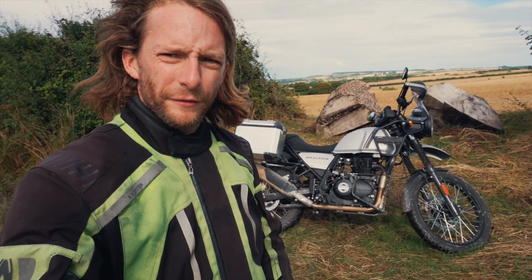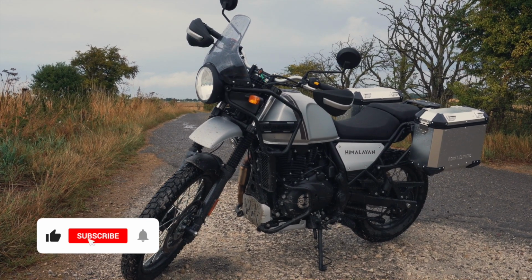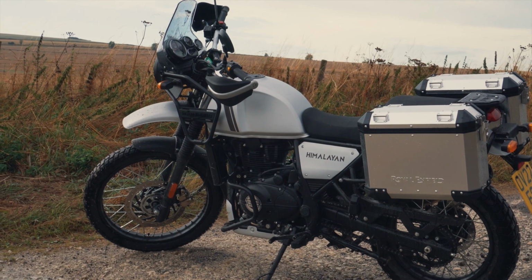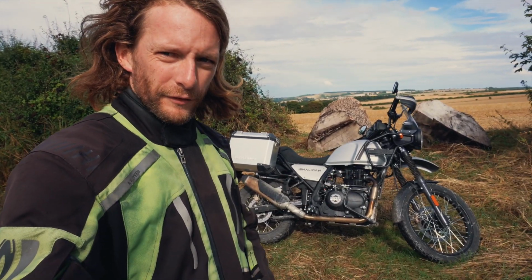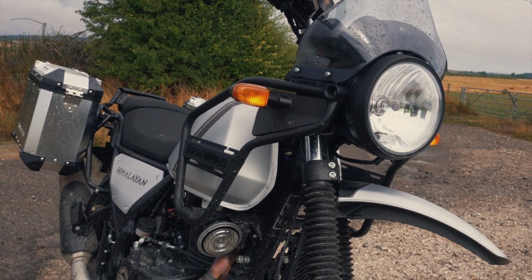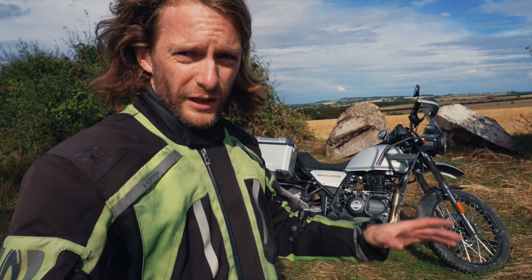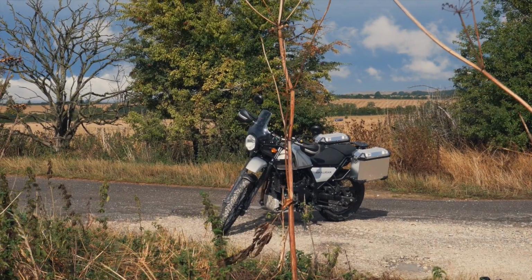Onto the weight being a benefit, how much does she weigh? Well, weighing in at 199 kilograms wet. For an adventure bike that can go off-road, along with the panniers and luggage storage capabilities of this bike, that weight is such a massive benefit, along with the turning circle. For going off-road, it really is a great concept. You're not ragging it off-road, but it just fills you with confidence to hit these country lanes and the tracks. It just encourages you basically to go exploring.